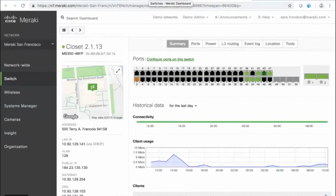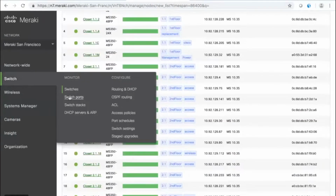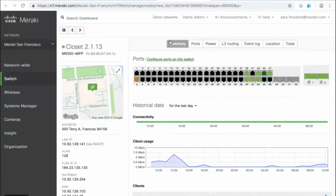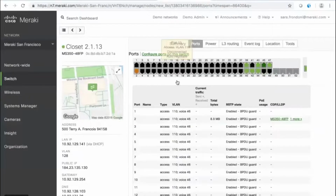And while we're diving into that switch, I also want to pull up the switch ports list because that's going to be important to us in a moment. So these are all the switches that are being utilized on this particular switch. It's an MS350 48 full power switch. This is the MAC address here. If we move down, these are all the ports on the switch.